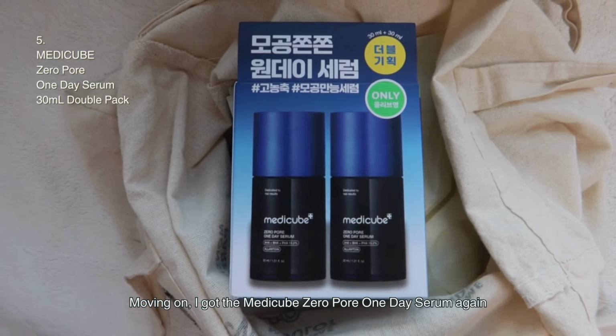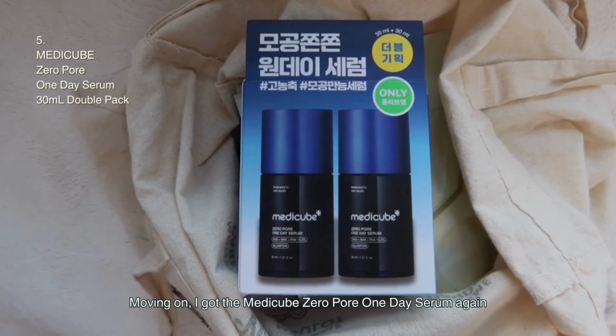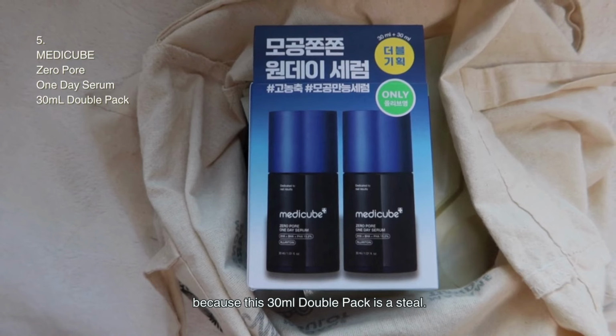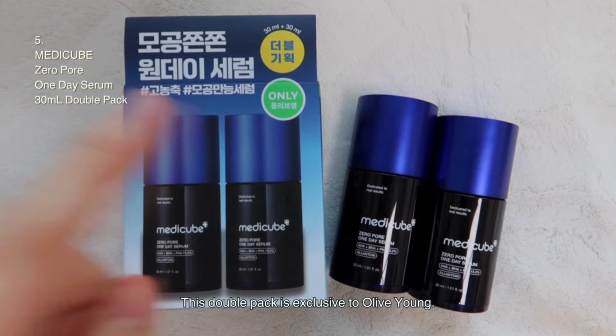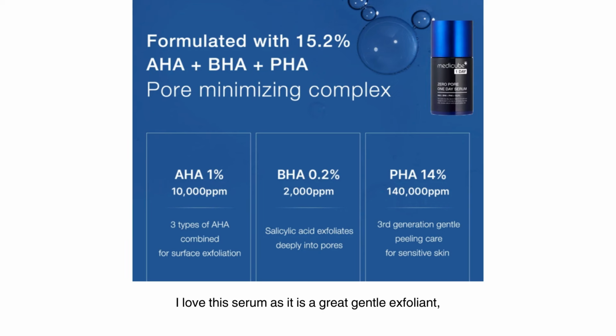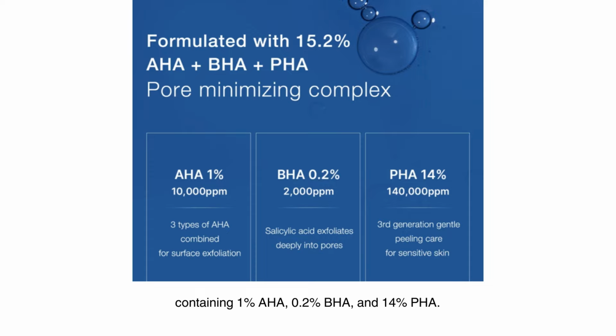Moving on, I got the Medicube Zero Pore One Day Serum again because this 30ml double pack is a steal. This double pack is exclusive to Olive Young. I love this serum as it is a great gentle exfoliant containing 1% AHA, 0.2% BHA, and 14% PHA.